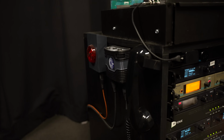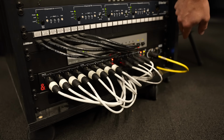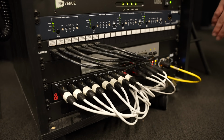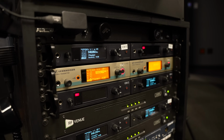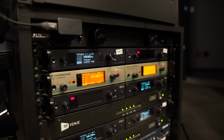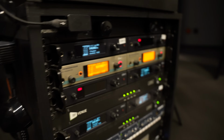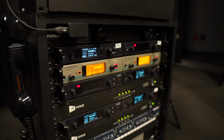But then we added this expander rack to the S-Link on the Allen & Heath system, where this is essentially just giving us more outputs on that digital stage box. So this is just more outputs that we patch the receivers into, and that still gives us that control for more outputs coming from the front of house console without taking up any of the physical outputs, if you will. Yeah, how many stereo in-ear mixes do you have coming out of that console?